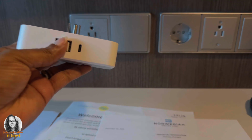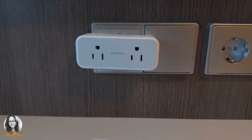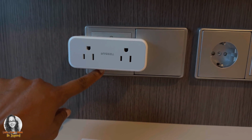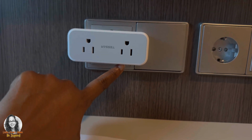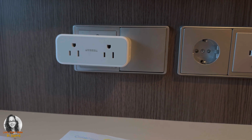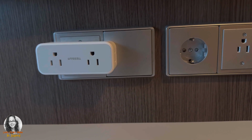So if I plug this in here, now I can have 2 more USB ports on this side, and I think we have a USB-C as well. So getting one of these, you get an extra 2 USB ports in order to charge everybody's devices.